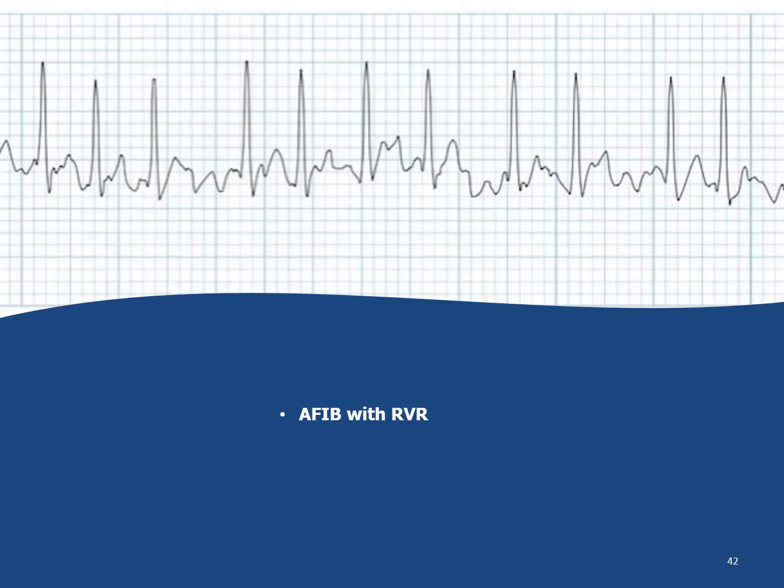Assess stroke risk. Since the atria are quivering, they aren't moving the blood efficiently. When the blood doesn't move, it coagulates, which can cause thrombosis.